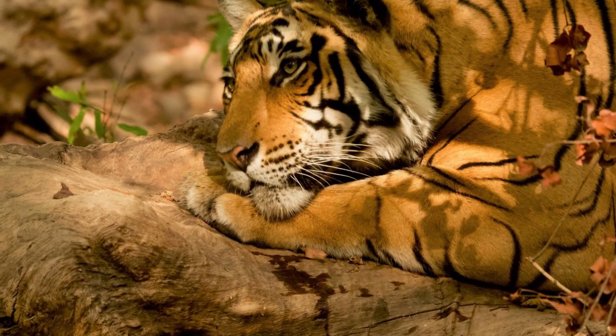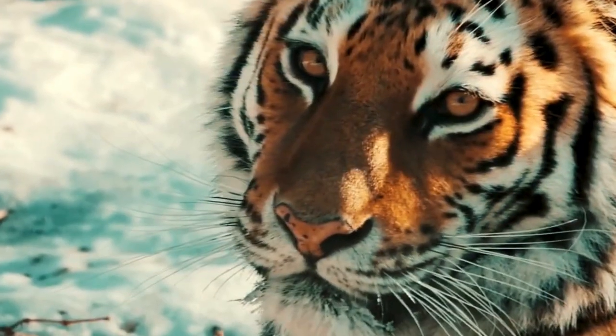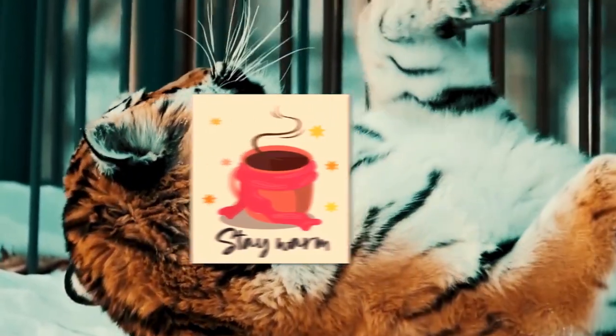Let's begin with their stunning stripes. Did you know that no two Siberian tigers have the same pattern of stripes on their fur? It's like they have their own personal fashion statement. But that's not all. Their fur is also super functional. Their winter fur helps them stay warm in the frigid temperatures of their habitat.